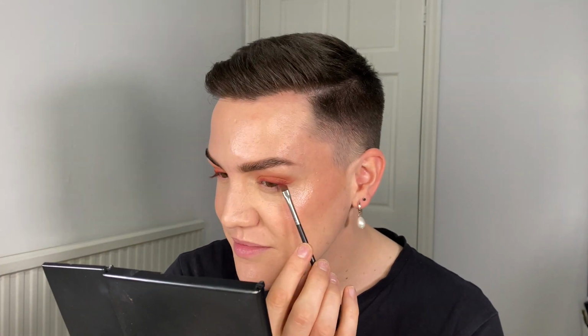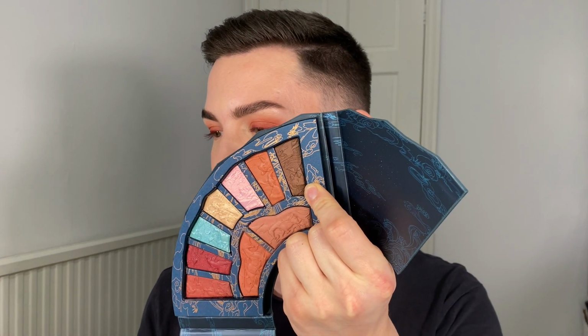These sort of red shades can really help bring the green out in my eyes, which I really like. Now, because I've lined the top with the red colour, I don't think I can get away with anything slightly warmer on the bottom because it will just make my eyes look red and sore. So I'm going to take the very dark brown on this side, and take another little angled brush and just go on that outside corner.